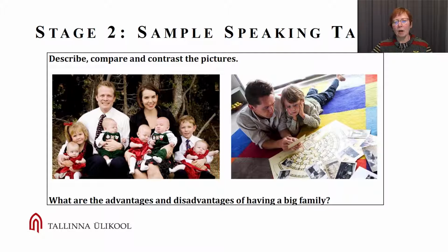So, when answering, when planning, keep all the above in mind. Think about how you would describe, how you'd compare, how you'd contrast the pictures, and what the answer to the question would be.